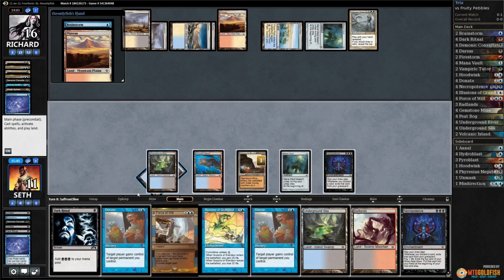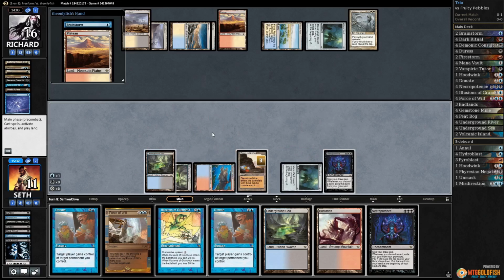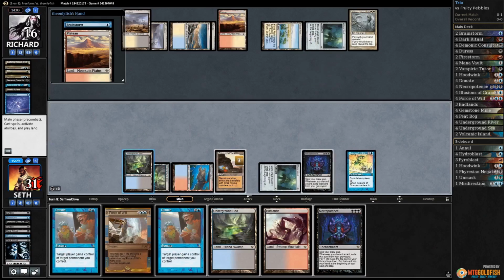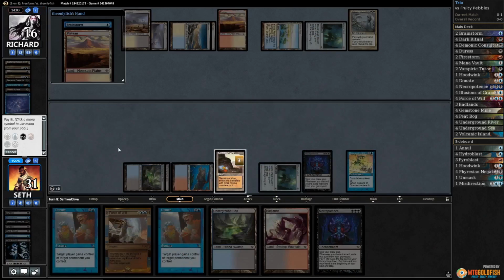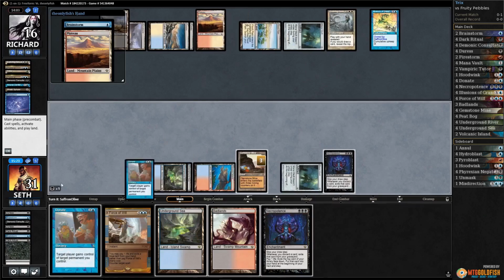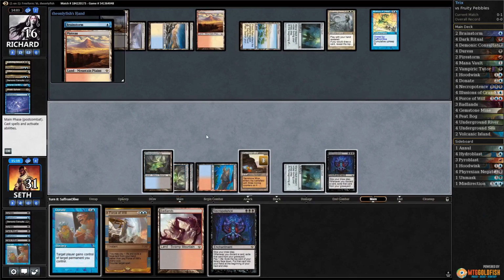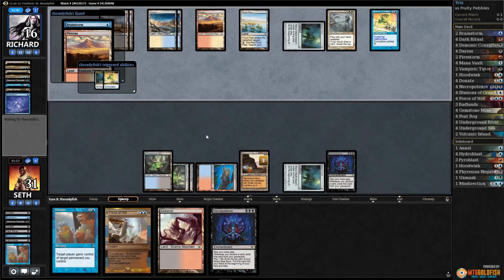Alright, so... Dark Ritual. Oh, God. So many Dark Rituals. Illusions. Gain a bit of life. And Donate. Would you like Illusions of Grandeur, Richard? Sure. I would love one. It's card advantage. Technically, that's true. You have 1 more card than you did before my turn.